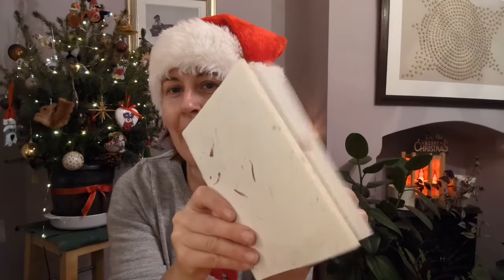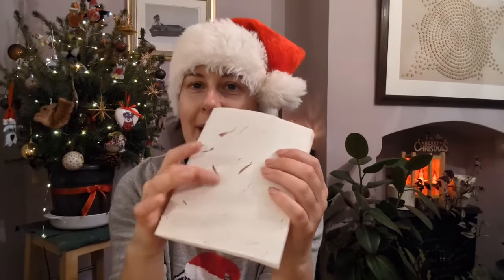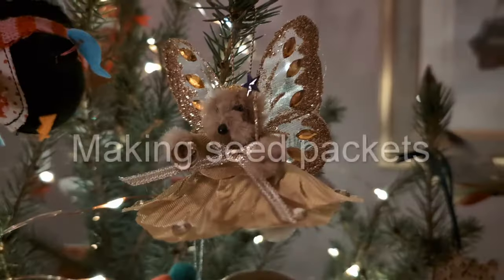So I'm using this paper. It's like a homemade paper with flower petals in it. And I've had this paper, I feel like, for most of my life, to be honest. I must have had this paper since I was a teenager. And there's no use for it because you can't really write on it. And so, yeah, I just sort of carried it around from house to house in craft box after craft box. And finally, I seem to have found a use for it. So I'm going to show you how I made these and then we'll go upstairs and select some seed.